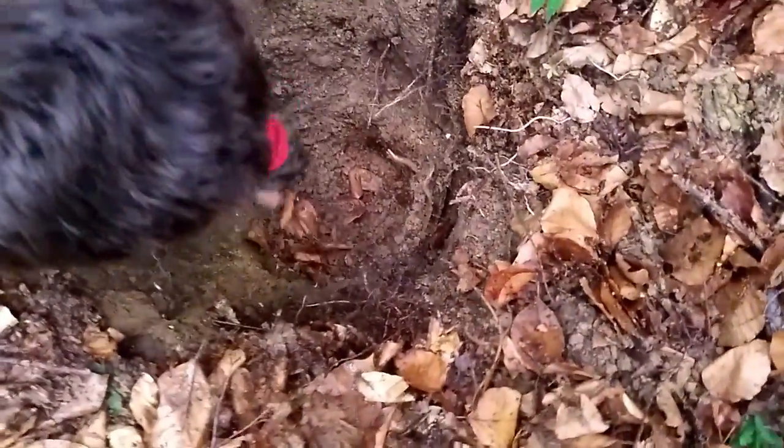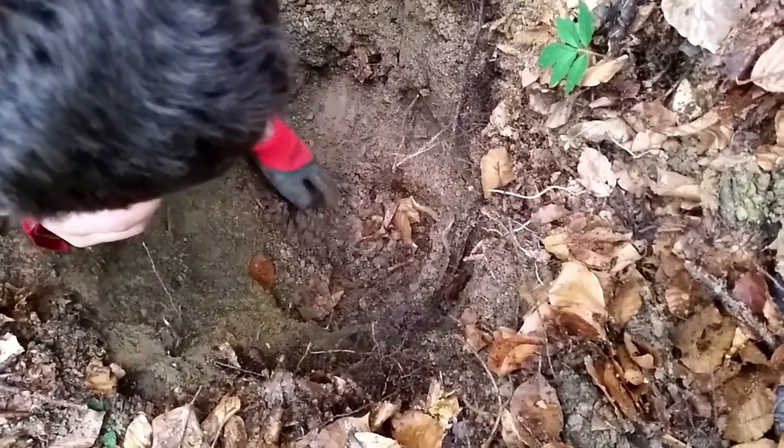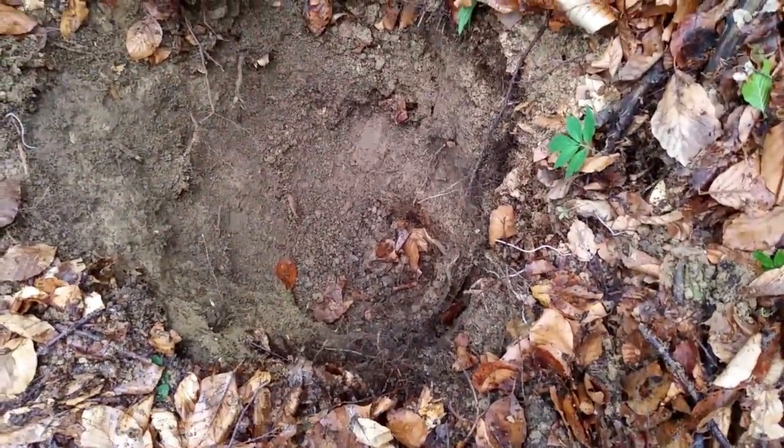And now we know for sure that we have another one over there. Look here, here is the second one. Yeah, we're gonna dig that. That's an interesting day. Two helmets in one hole, that's pretty rare.